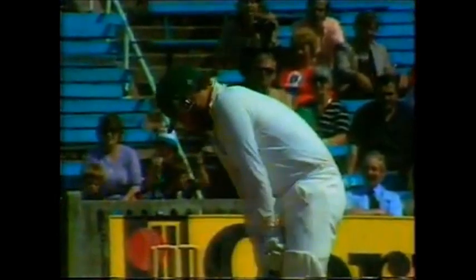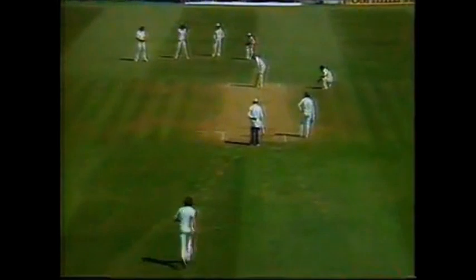Feasible, of course, that Australia could make another 188, but the departure of Rodney Marsh, I would think, has given them a few changes of thought. Ray Bright, very sound, very solid, and one slowly gets the impression, though, that they'd be really delighted to hang on for a draw.